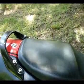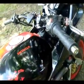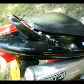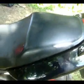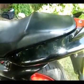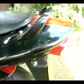Seat is all good. There's no splits or rips in that. Tank, coming back up to this side again, tank is all good. No dents, no scratches, no bangs or wallops. Right hand side of the seat panel, that's all good, no damage to that. Now the other side of the seat, you see, no rips or tears, nothing untoward. Left hand seat panel, likewise, that's all good.